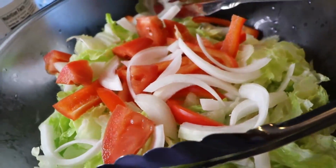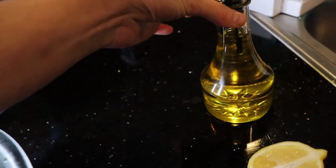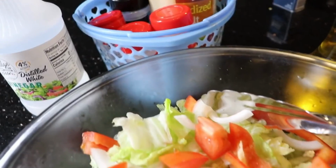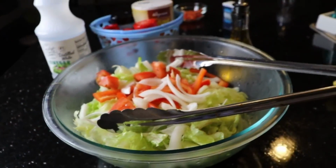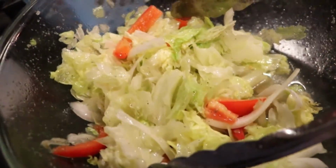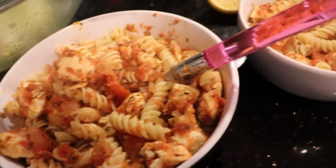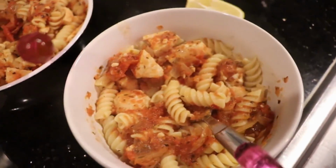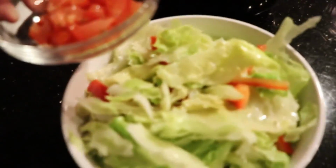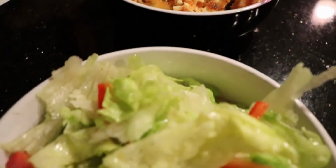So Alan is putting together the salad. He's going to be using white vinegar, olive oil, and some seasonings, some salt and pepper, and garlic powder and onion powder. I think that's what he uses. I said it before, but I actually forget. But anyways, the salad turned out delicious, as you can see here. And my little chicken pasta with homemade sauce turned out really good too. And yeah, I ate too much and ended up just feeling like crap.